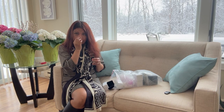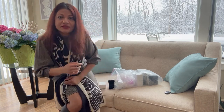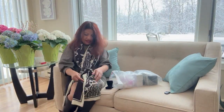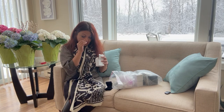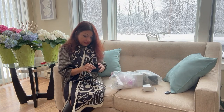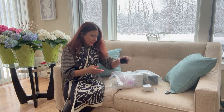Aajkal Pakistan mein these kind of nose pins are so popular. I see it in almost every drama. The most drama I love is Khai. Let me get closer and you can see. What do you think? How should we rate it? So let's see. Okay, now this is one. I love it. I can wear it with any of my Pakistani dress. Oh, this is beautiful. Okay, let's see the other one.